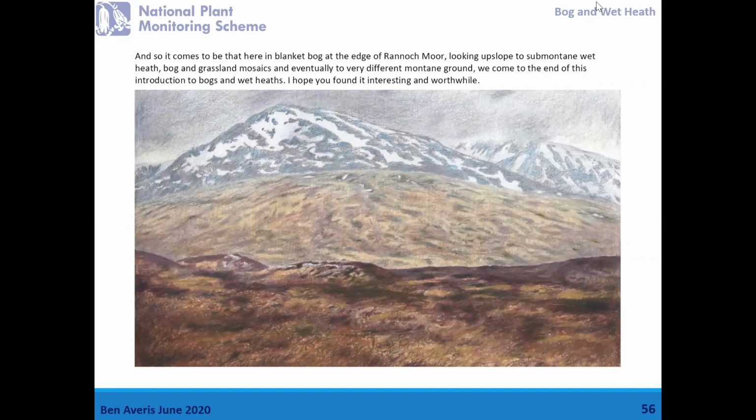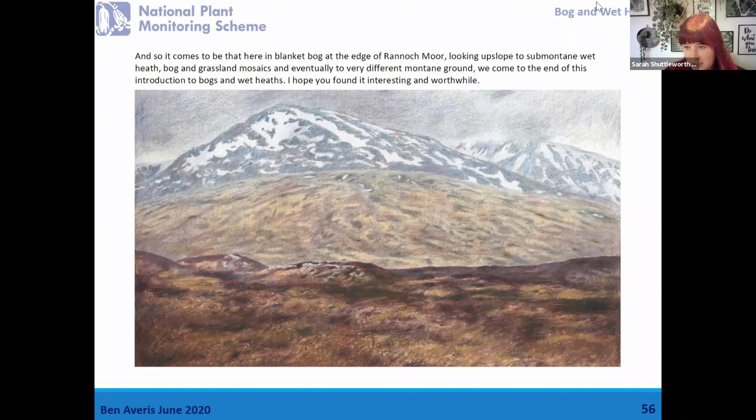Thank you, Ben. It's been an excellent series. Apologies for the slight noise of my printer that's decided to work now, even though I was trying to print something this morning. It's only printing two sheets, so it should be done in a minute.